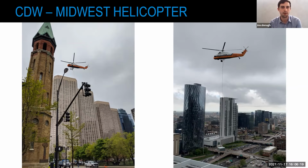There is another helicopter company, Erickson Air Crane. They have a helicopter that is the second largest in the world. It is a decommissioned military helicopter, and it has a picking capacity of 20,000 pounds. So to give you the scale of that, to remind you, this one has a picking capacity of 5,000 pounds. Yeah, so pretty awesome.